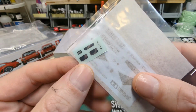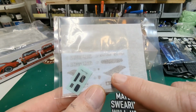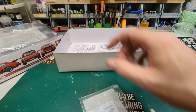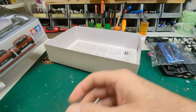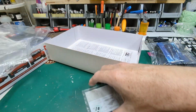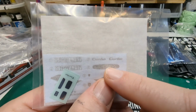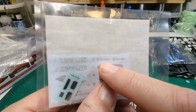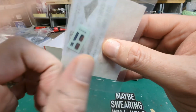We got metal transfers for the mirrors, nice, and then decals for the front of the fender right there. So that's nice. That would be kind of a pain in the neck to mask off. And then looks like we got dash detail there, and then some script and some license plates or number cards or whatever they call them in Germany.